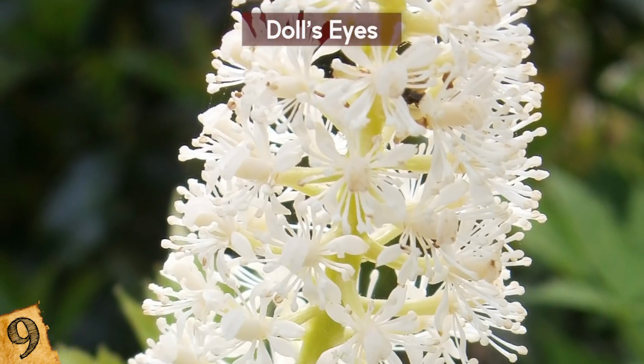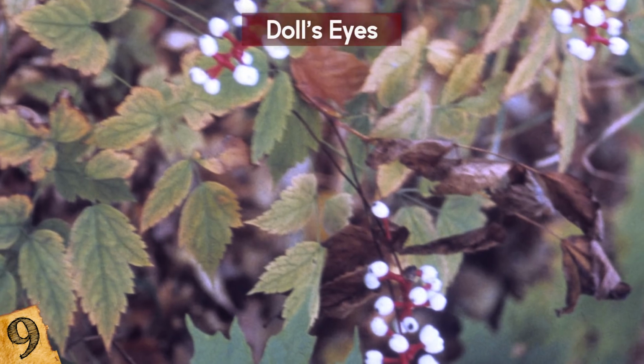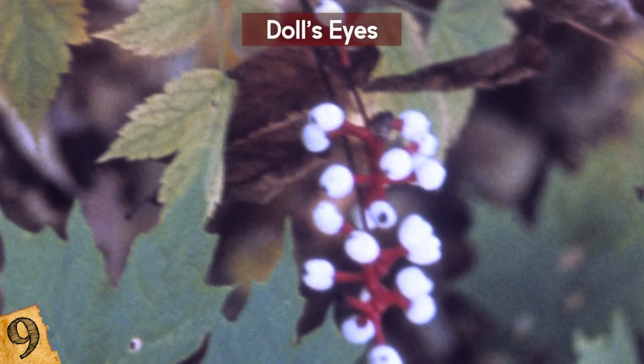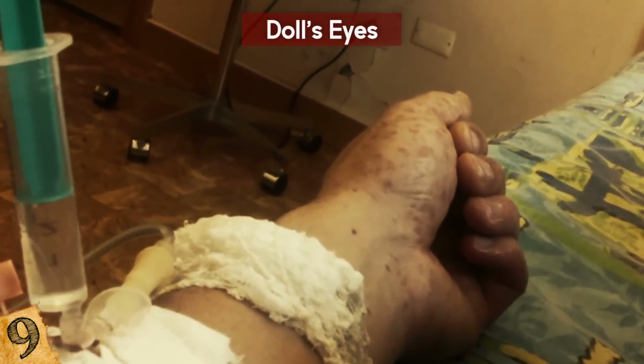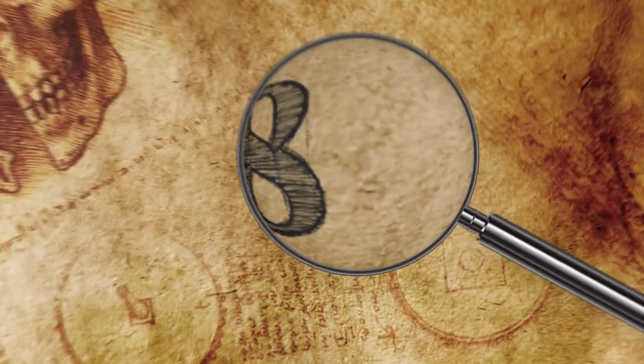Every other part of the plant or fungi is also incredibly dangerous. The stalk, the roots, the leaves, anything that is attached to this thing can cause serious harm to people, from skin blisters to inflammation, all of it. Do not touch or eat this thing. You've been warned.